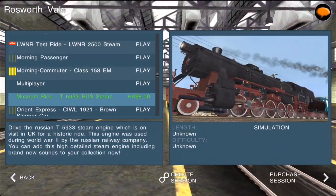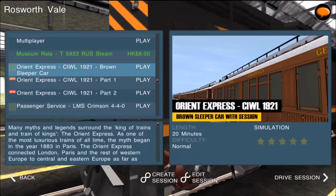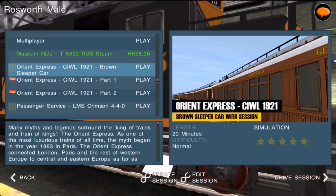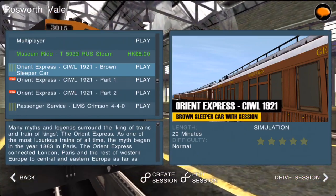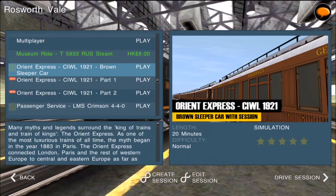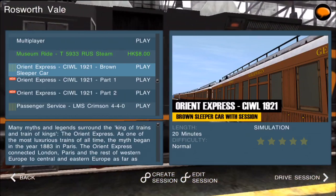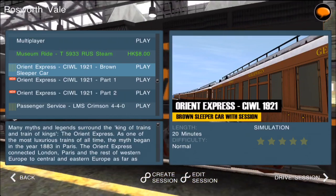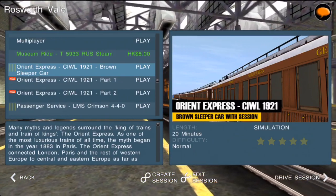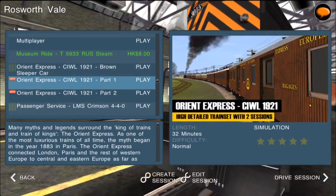And this is a museum run. A T59 RES. And yes, guys, this is the simulation I'm talking about. The Orient Express, CIWL 1921 brown sleeper cars for season. Yeah, this is the one. This is what I'm talking about. It's free. Okay, this is actually free.